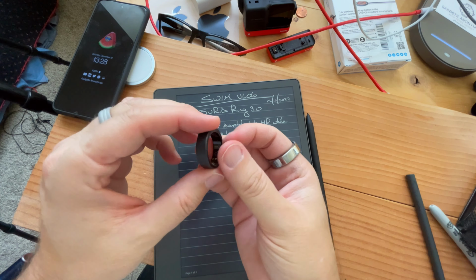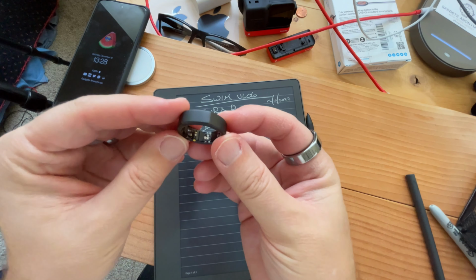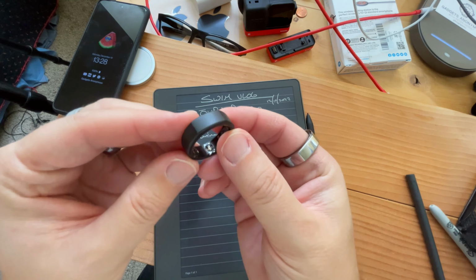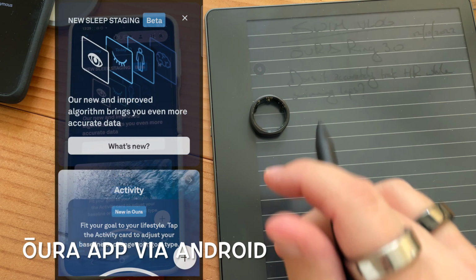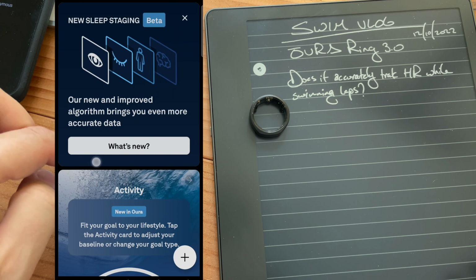So here's the whole purpose of the video. One, to have fun. Two, work out. But three, does this track heart rate while swimming? Let's find out. It quickly synchronizes to the ring. It's telling me to do a new sleeping beta thing. Yeah, that's for another video.